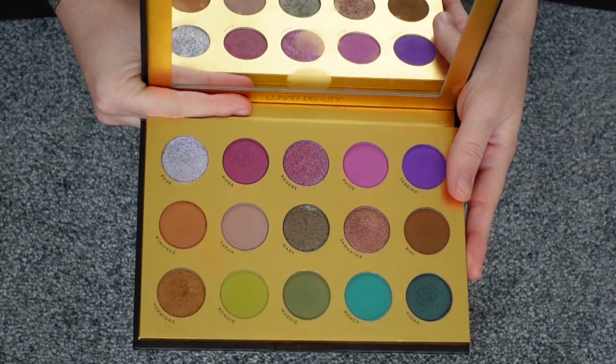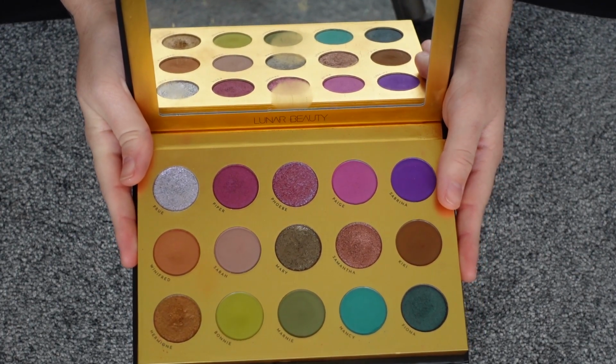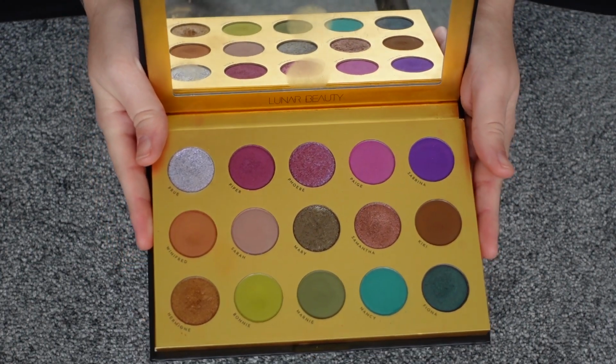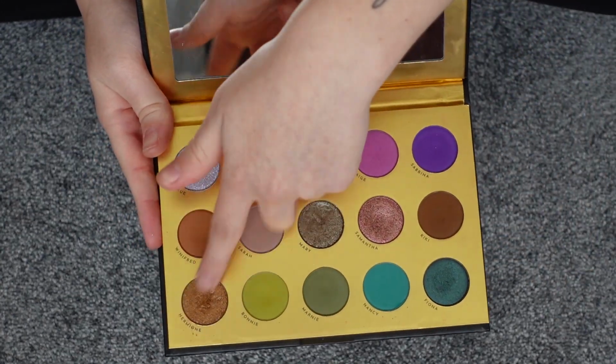I will never get rid of this palette. And this is the best color story that Lunar Beauty have ever fucking done. I love the way it's organized with the purples, the neutrals, and then the greens and the blues. It's just beautiful. The mattes in here are lovely. The shimmers are great, except for Hermione. Hermione can go eat rocks.